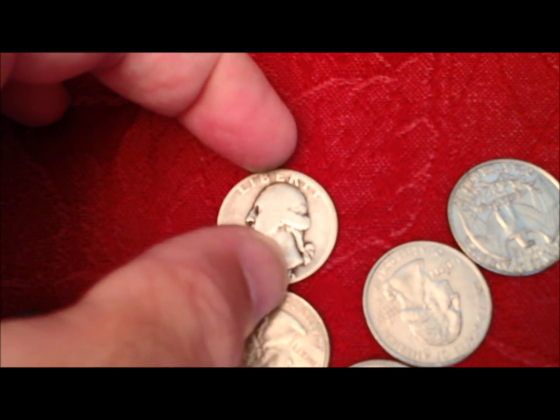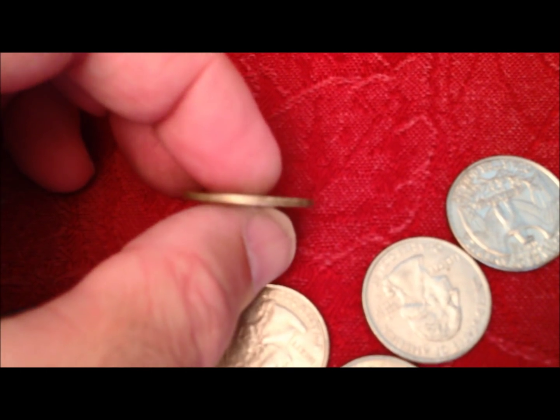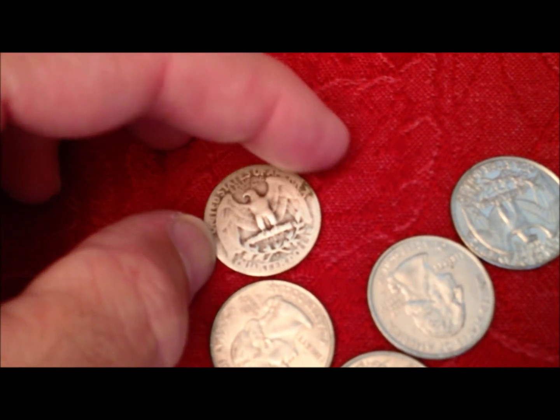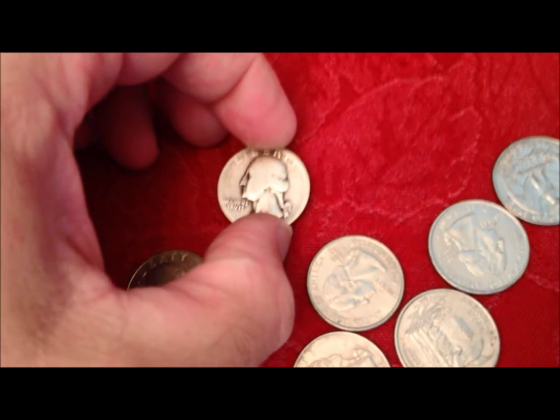Obviously not in great shape, but it's silver. How that got by me when I did the edge look at them, I have no idea, but that's a silver quarter. So catch you at the wrap.